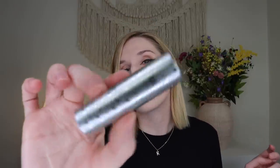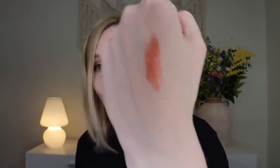Ooh, it has little stars on the compact. Oh, okay. So this is what it looks like. It does look like glitter, and it's like a gold to, or orange to pink hue. I don't know if that's gonna read on camera. Okay, we have to swatch this. Whoa, it is glittery. It reads metallic, but it is glittery.